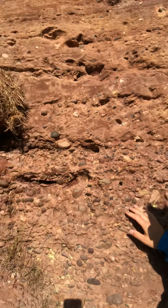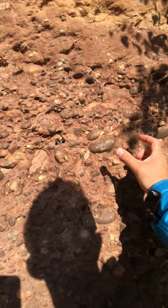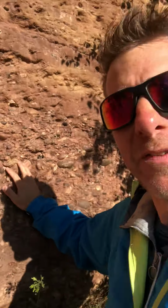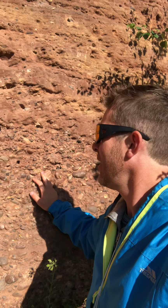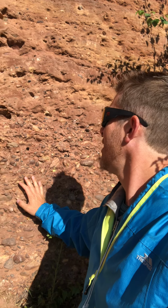So these conglomerate beds are made up of a series of pebbles ranging from about half a centimetre up to some of the larger ones, which are probably 10-15 centimetres in size. What that tells us is that rather than the low energy which is required to move small grains, there was much higher energy in order to transport these much larger clasts, as they're called when we're talking about a conglomerate bed like this.